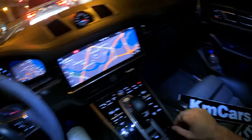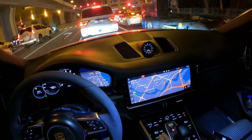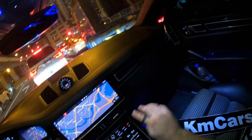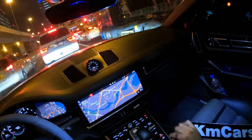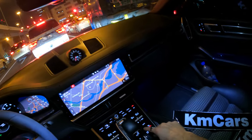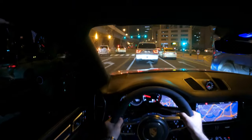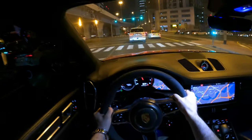See the interior from here, they are different. This one is for the left side, this is for the right side. See, here we have heat for the seat, you can turn it off. And right now I will make it manual so you kind of feel that energy.